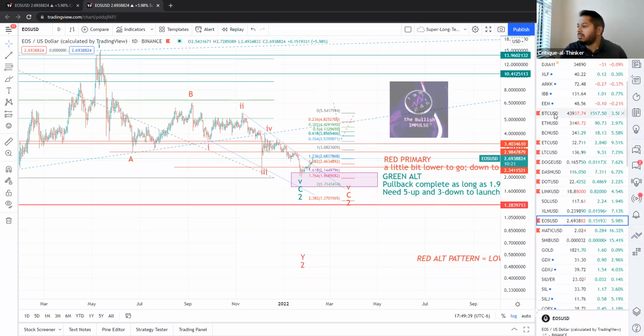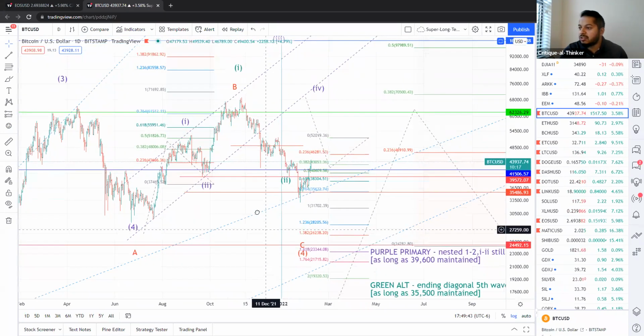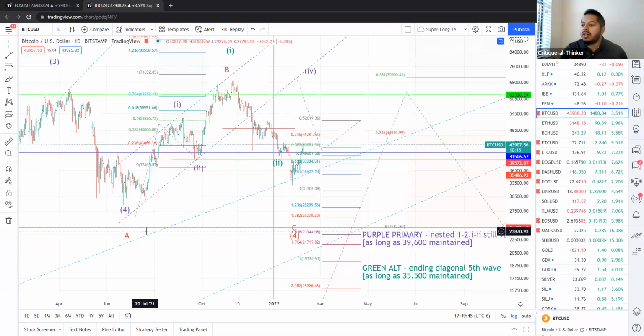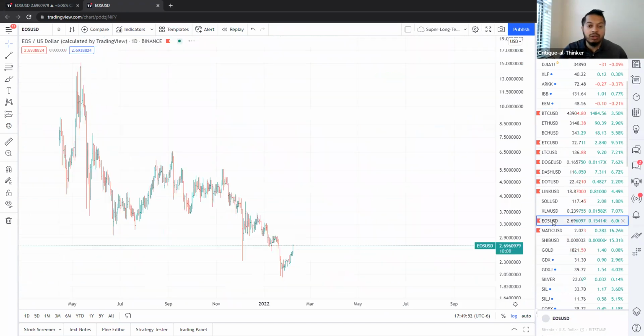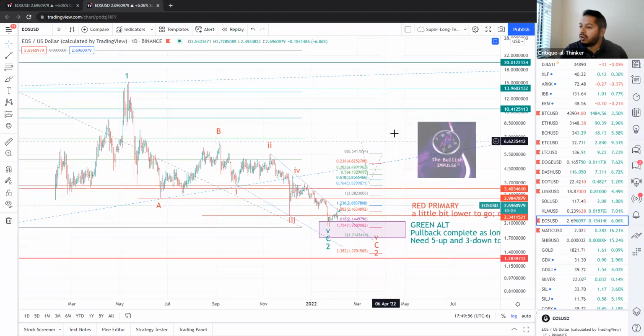I'm actually going to shift over to the Bitcoin chart. It's actually not the official chart I was using, but we have a big support well below us at around $24,000. So there's quite a bit of distance below us that we can fall. And the way the fibs are working out, I would not rule that out from happening. So you never know, that might be enough to pull us down in EOS.